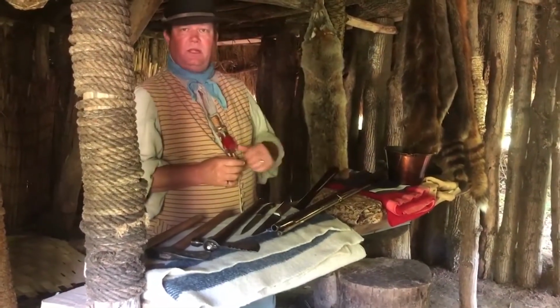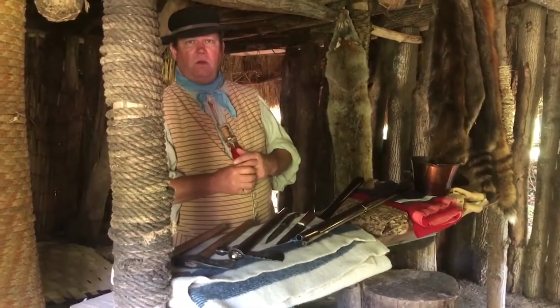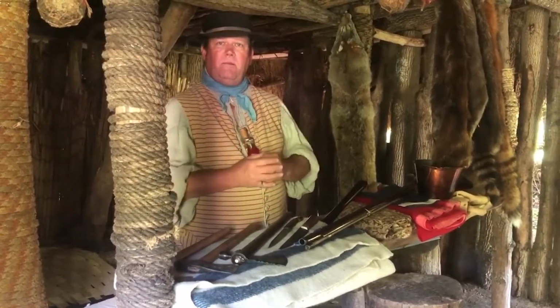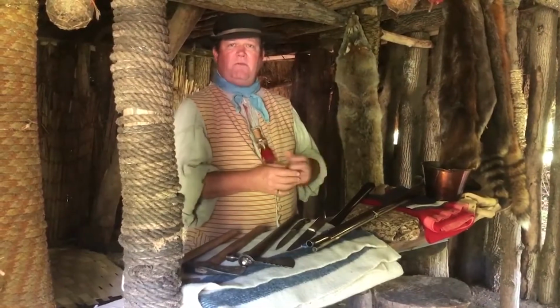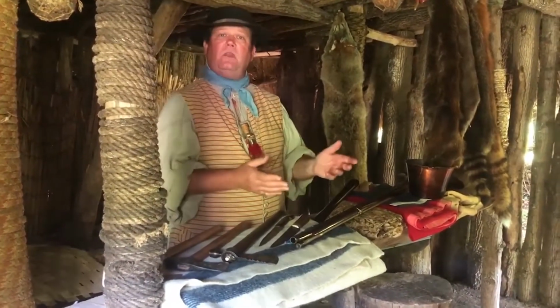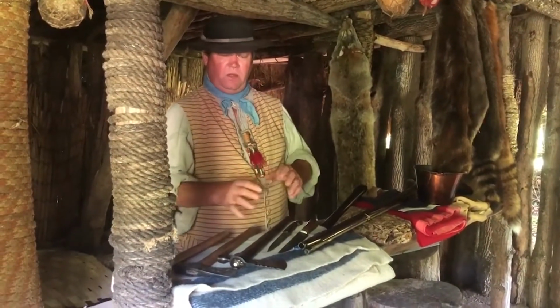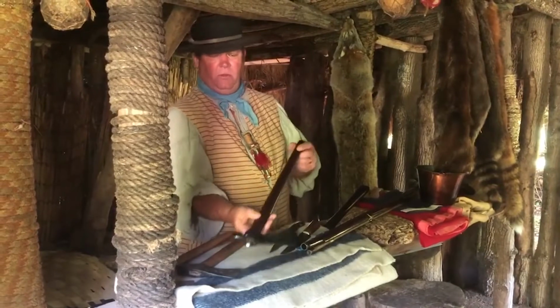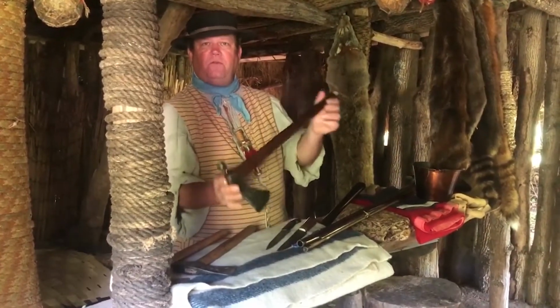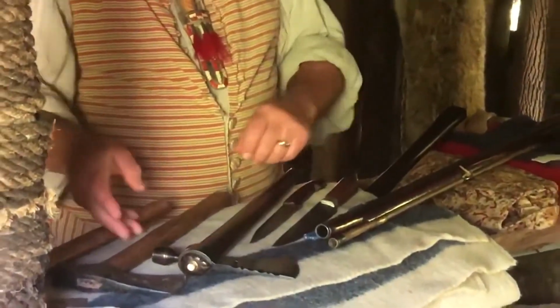We have English firelocks. They are some of the finest made in the world. Also, if you have firelocks that are in need of repair, we do have a gunsmith as well as a blacksmith here at Pickaway Village. The trade axes. We have some of the most beautiful trade axes available.